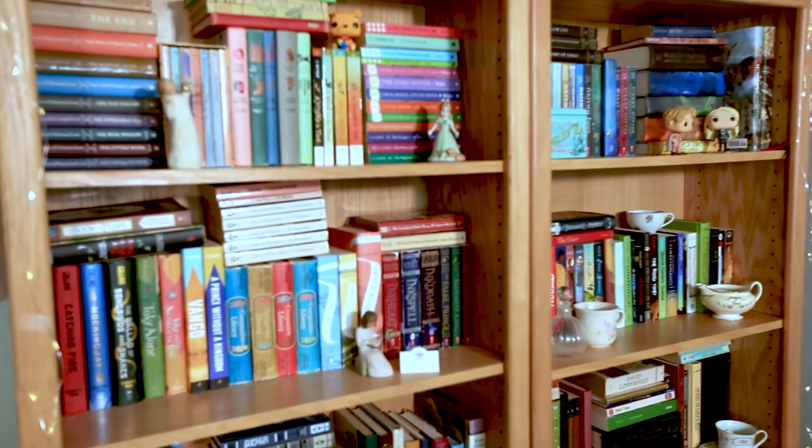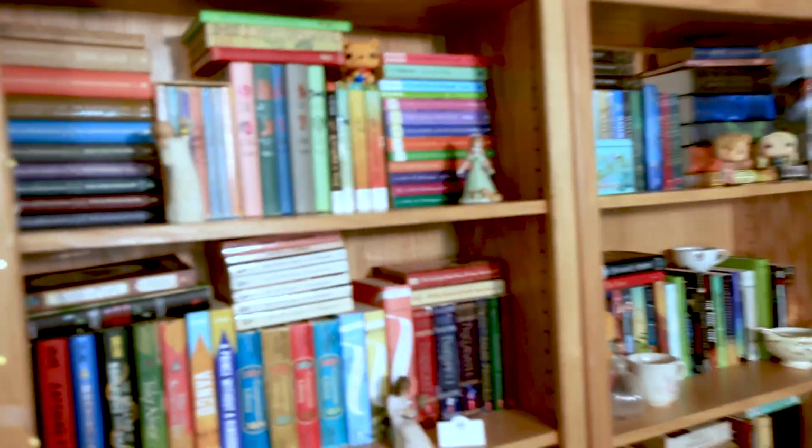I have never done a bookshelf tour before, so hopefully this goes well, but I just wanted to take you through each shelf and show you some of the books that I really like, so let's get started. So I have these two bookcases, and I'm going to start off with this top left one.